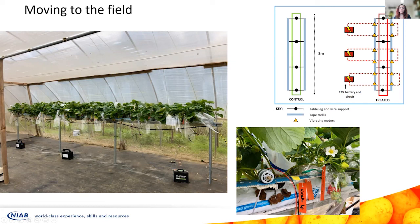I think you can see in the bottom right image, we cable tied them to the tapes, and that's how we were sending the vibratory signal through. We had these custom built tabletop strawberry sections made within an enclosed insect proof tunnel. And we had this as a choice element. So one side of the tunnel, I think you can see my mouse in the top right hand side, was treated with the biotremology kit, and the other side was just the same tabletop strawberry system set up, but with no signals being sent through.